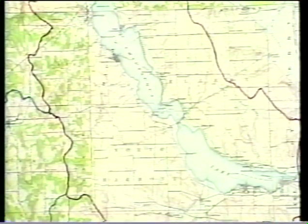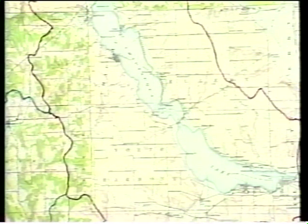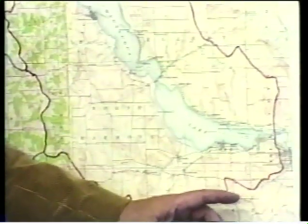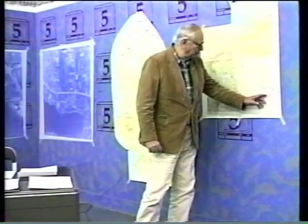I'd like to show you the 1904 USGS map. It's going to be difficult, but I'd like to show you the development that was on the lake at approximately the turn of the century. It's very limited. About 7 miles of the 42 miles of the lake are developed at this point.